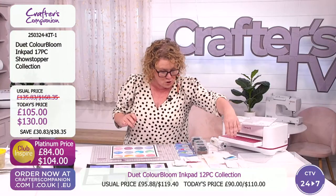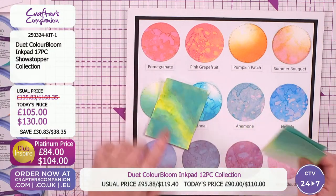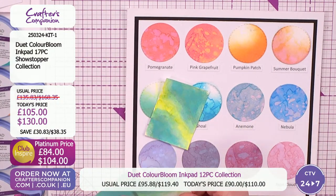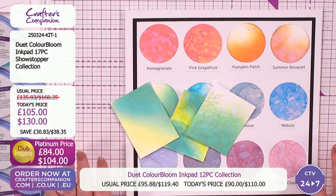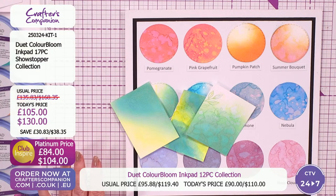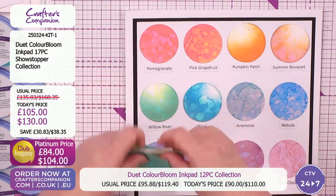Then if we go to Willow River. Willow River is beautiful because you've got those fresh, verdant greens into those lovely, soft meadow yellows. Really lovely for your floral application when you're doing your inking. And you can see again, lovely and subtle or real intense. Wow, yeah. And all of the ink pads will let you do that.